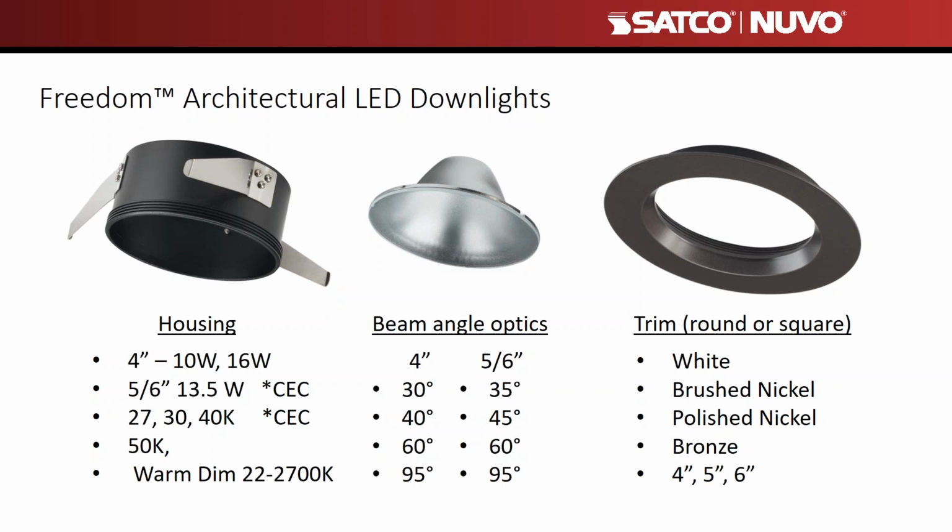So for those customers that want to replicate incandescent halogen in dimming, the warm dim is the option they should choose. Beam angles. This is the only category where we have more than 2 beam angles. I already showed you our 4-inch gimbal ring has 2 beam angles. In Freedom, both the 4-inch and the 6-inch housings have 4 distinct beam angles, and I'll go into that in another slide. Trims. Rounds and squares, 2 options. Then in round and square, we have white, brushed nickel, polished nickel, or bronze. And another unique feature of the Freedom line is that we have trims in 4-inch, truly a 5-inch trim that's different from the 6-inch trims.